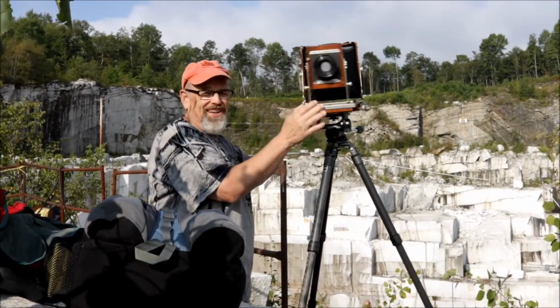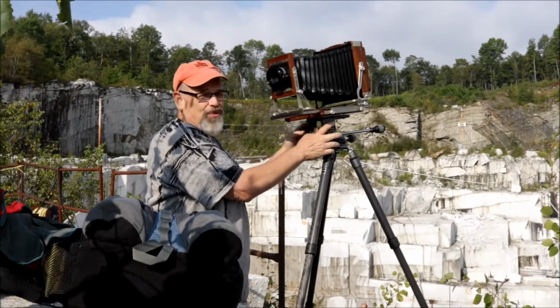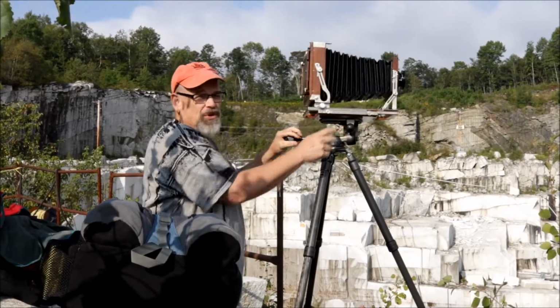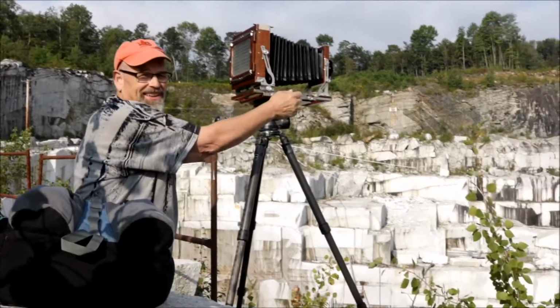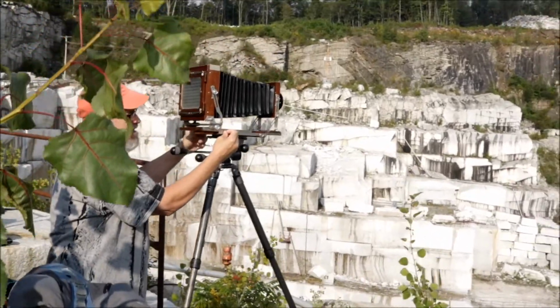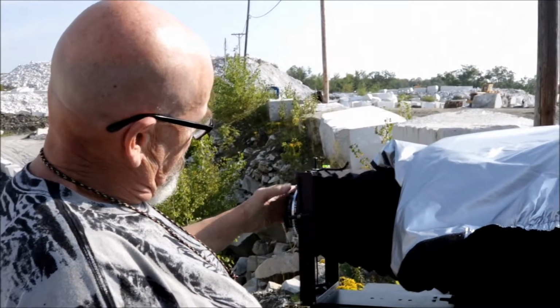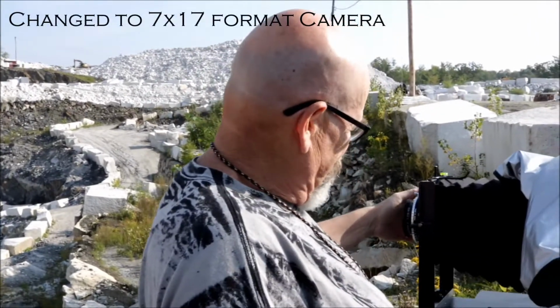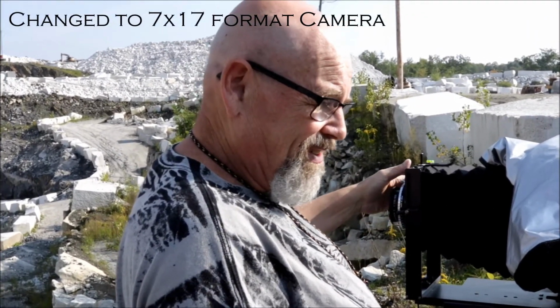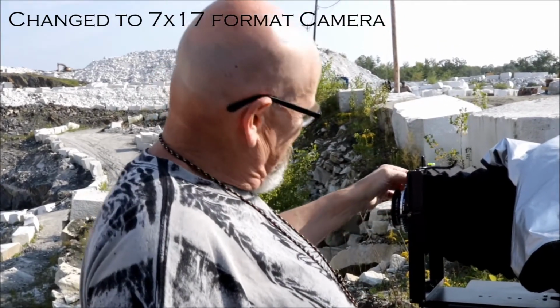Put the 450 on. It's a little farther away than it really looks, but boy, there's some tonalities over there that are pretty exciting. I don't see this kind of light very often. F45 at, I believe, 15th of a second.